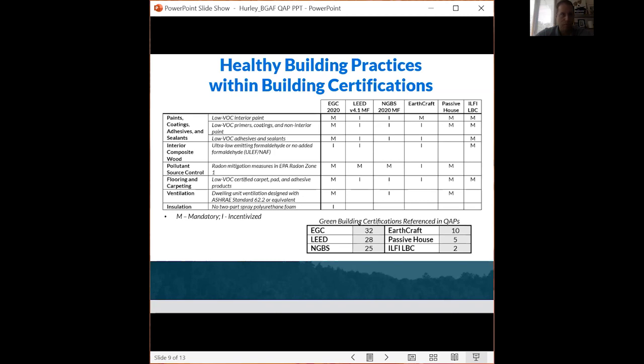Enterprise is, I think, really focusing on affordable housing. You'll see they mandate or incentivize a lot of the criteria that we focused on in our report, whether it's requiring interior paints and coatings to have VOC content less than or equal to air quality thresholds. They're also one of the only green building certifications to incentivize ingredient transparency for material health, which I think is one of the criteria that some of the more progressive states can start including in their QAPs. Enterprise offers points for the use of Declare or Health Product Declaration products.